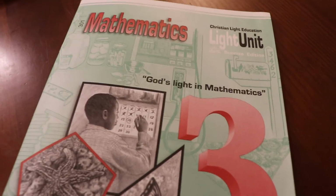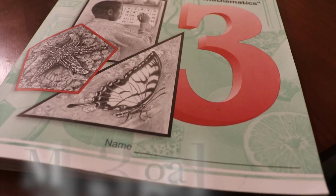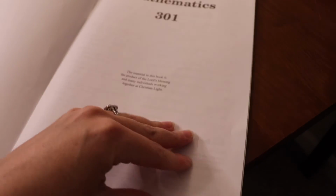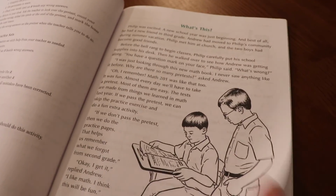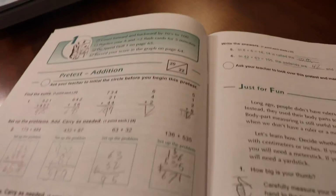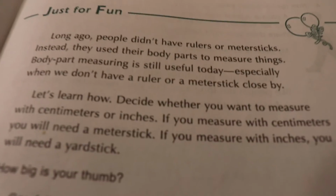All right, so now I'll show you guys the math light unit for 3rd grade. Again, this is so straightforward. Very, very easy. So every day for each lesson, and I hope I'm not too shaky, you guys, I'm holding the camera because it's easier to kind of zoom in and show you different things.